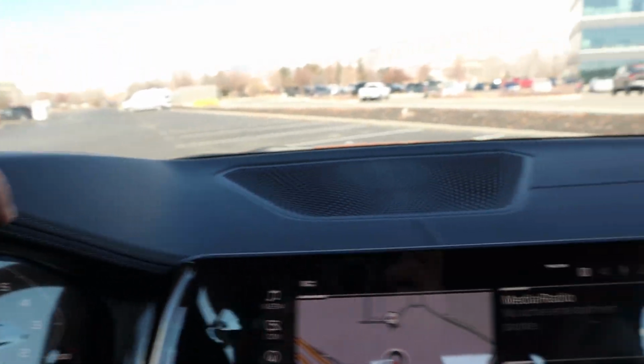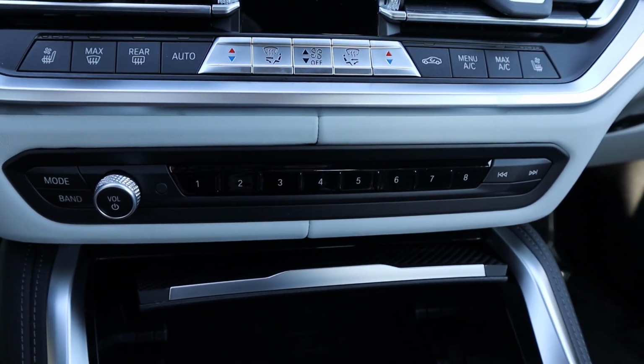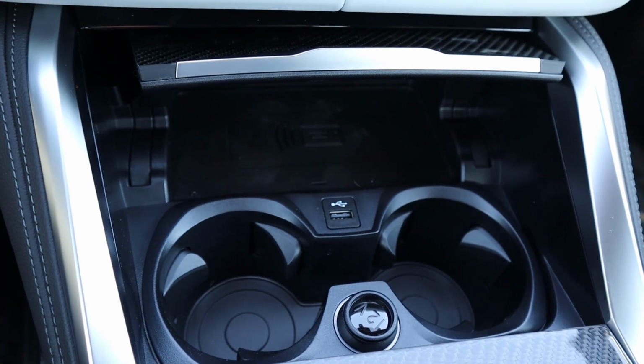I almost forgot to mention, really nice leather trim all over the dash, and then you guys can see the carbon fiber below that. That looks great. We also have the radio preset buttons that you can hover over with your finger, and look at that carbon fiber, so much carbon fiber. Wireless phone charging pad here with some USB action and some cup holders.